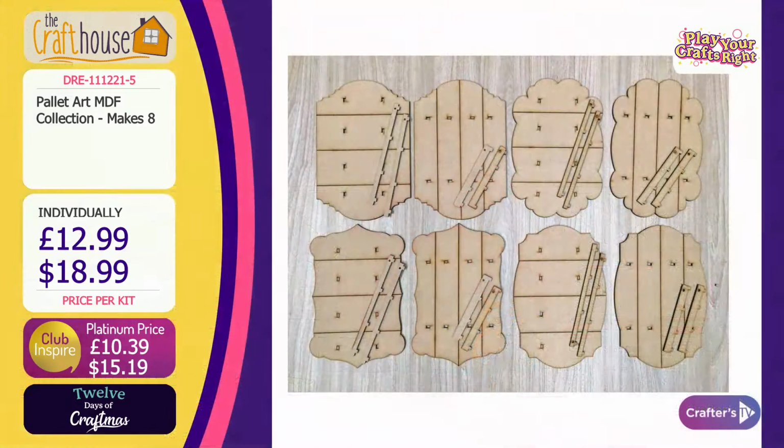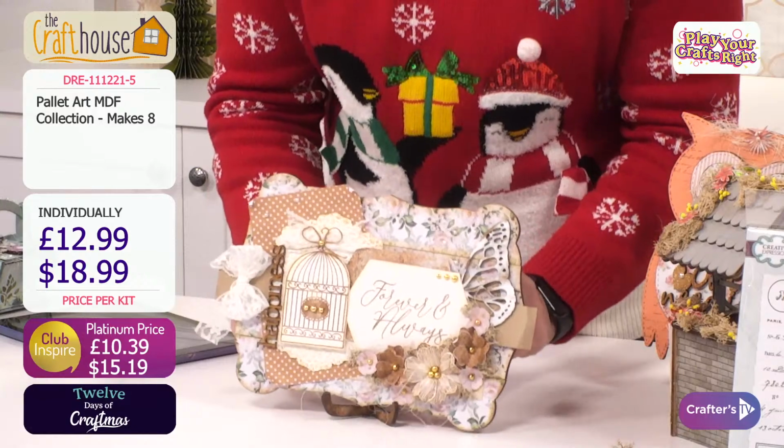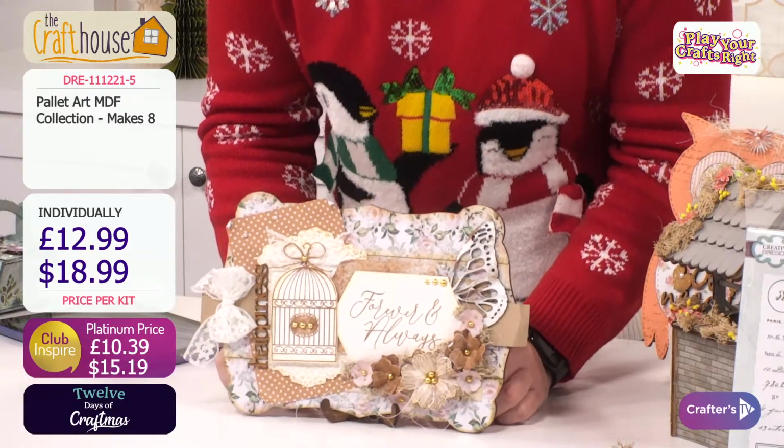The palettes, very busy as well. I've got one just down here. Let me just share this with you. Oh, here they are, in a range of shapes, as you can see. Now you get the palette, you also get the easel included in there. Some of these are portraits, some of them are landscape.